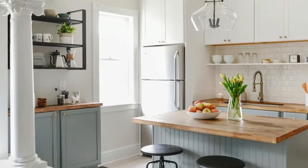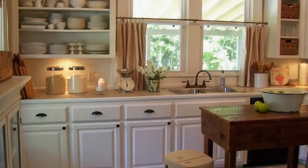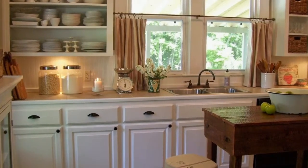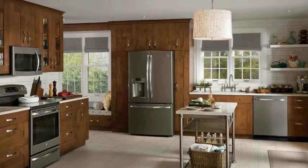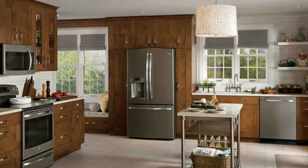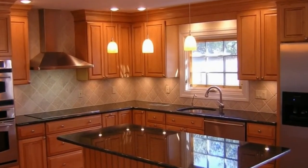So you want to update your kitchen, but don't have the budget for a full remodel? How about some easy updates? Not a lot of time, not a lot of cash. Start with what's free. Clear the clutter. Clean off the countertops and purge your cabinets of the things you never use. Tidy work areas make your kitchen feel larger.